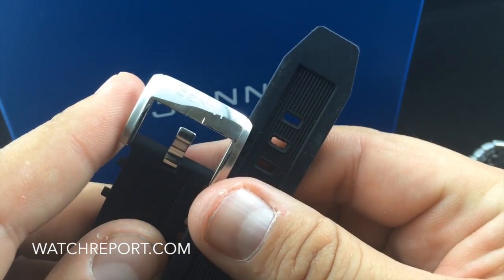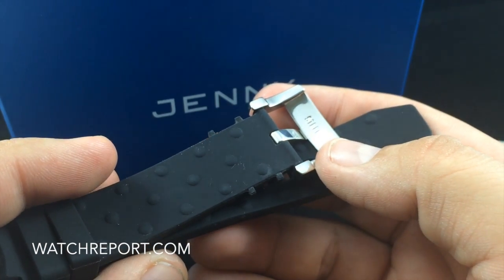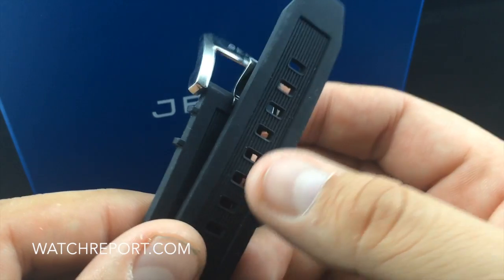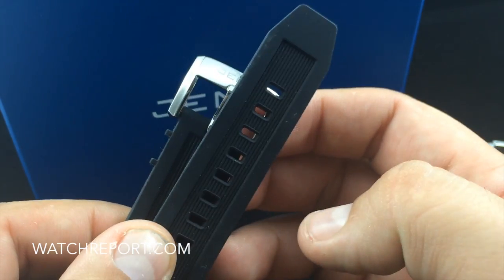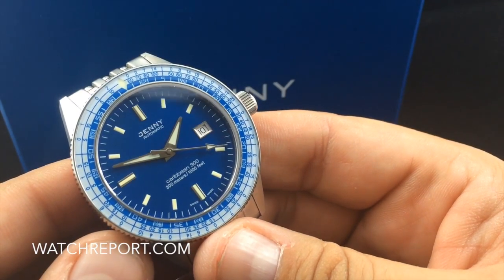So if you're looking for something and you're not wanting to spend the extra money on the Beads of Rice, then I totally get it. It's still a very nice strap, and it'll work just fine for you. So go ahead and take that. Let me grab the watch here again. So back to the watch.